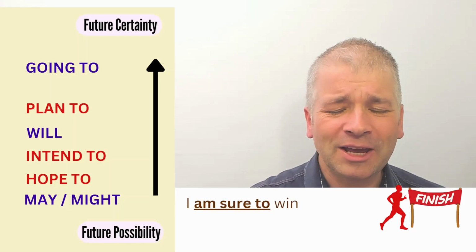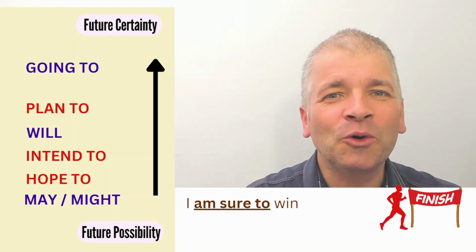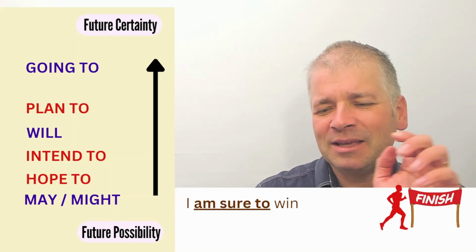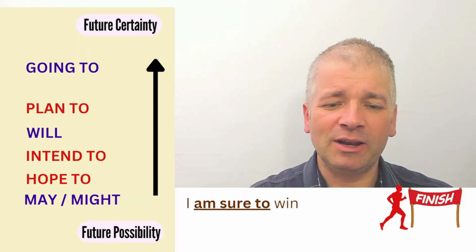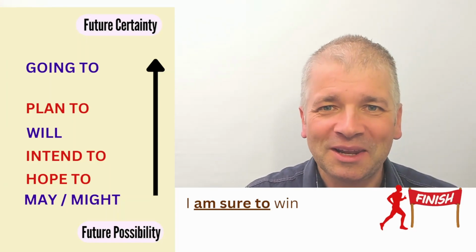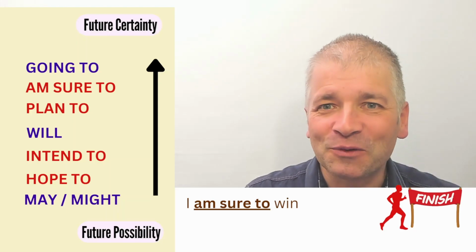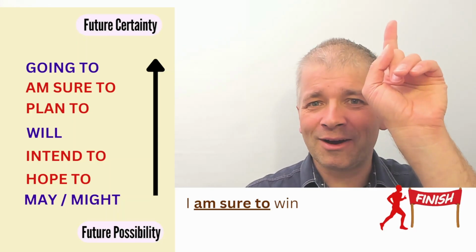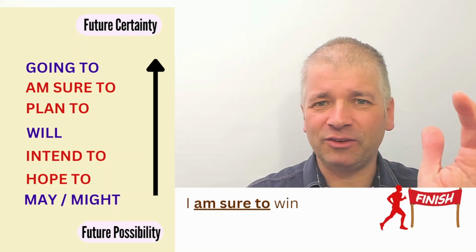And the last combination, I am sure to win. I think this one more closely describes the man in the picture, nearly at the finish line. If you say I am sure to win, then you're quite confident, you're pretty certain. So this one goes really high up the chart next to going to.